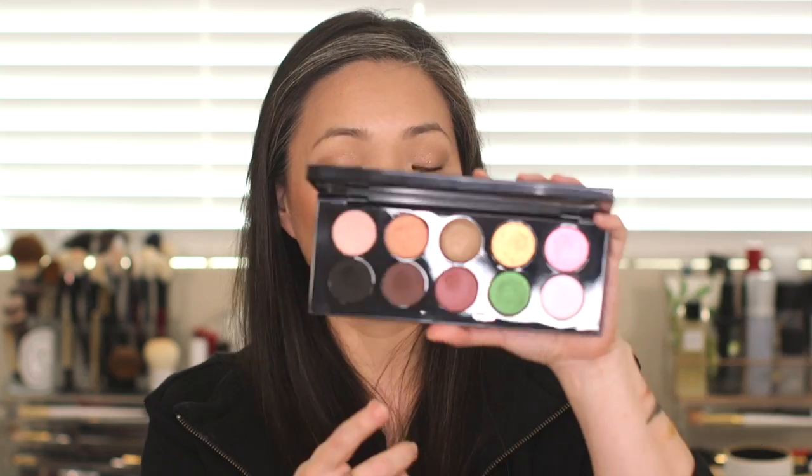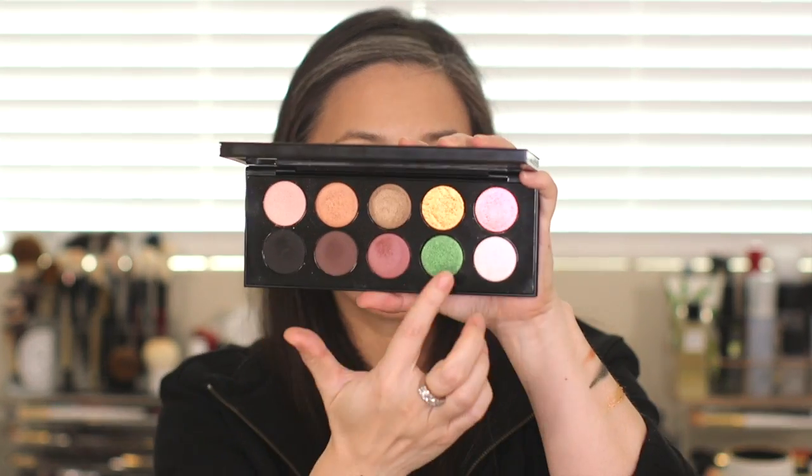Or if I'm just going for a dramatic look, it's great. But I think this is a great everyday color story for someone with a medium to darker skin tone. So again, this is another one of those palettes I find to be incredibly versatile. And these shades over here are just stunning, absolutely stunning.